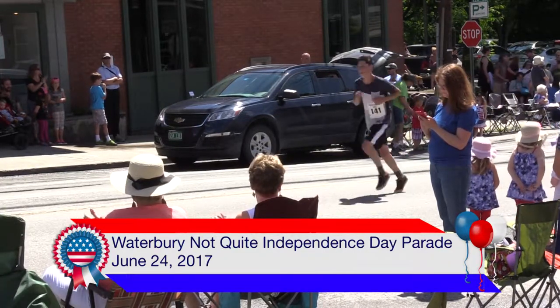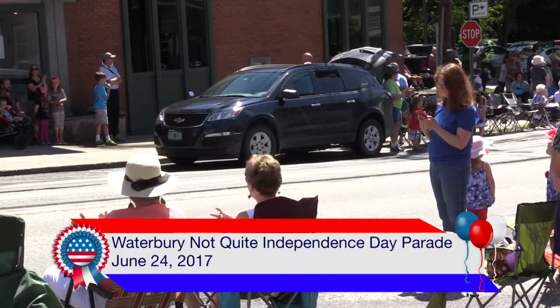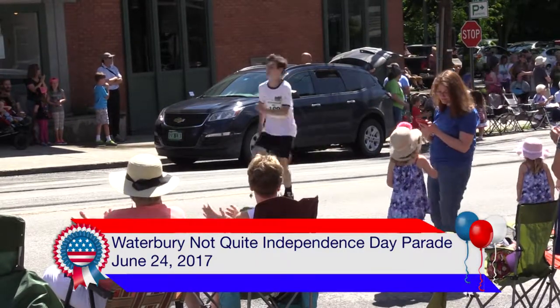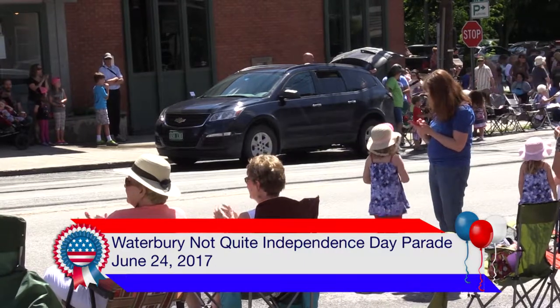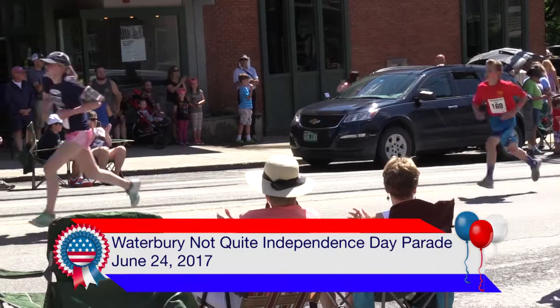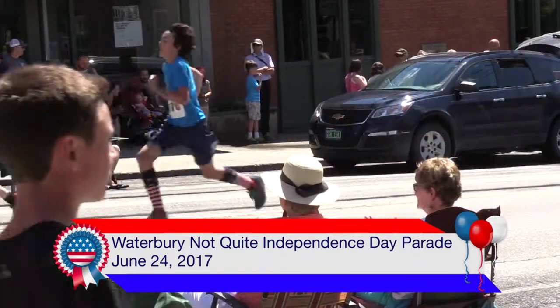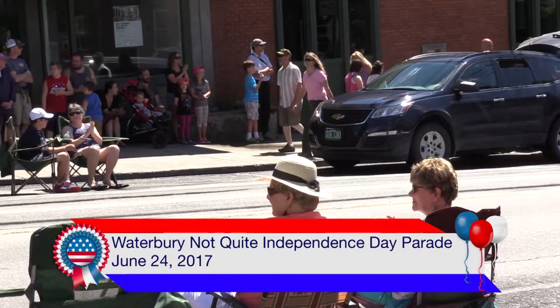Number 141, you can see that humidity is bearing down as the runners make their way north along Main Street in the village of Waterbury. Seeing a lot of young teens in this group coming up now, some youngsters, perhaps preteen. Looks like a sprint to the top.